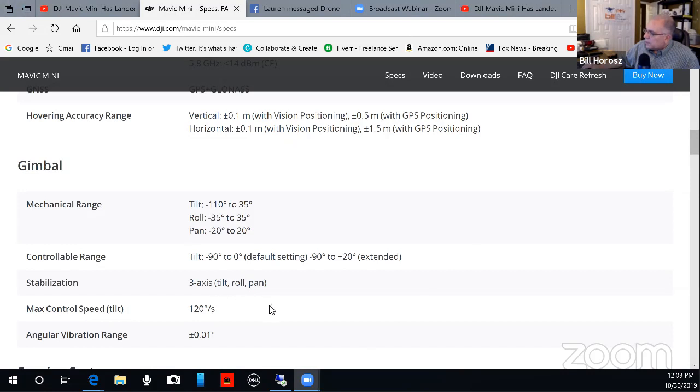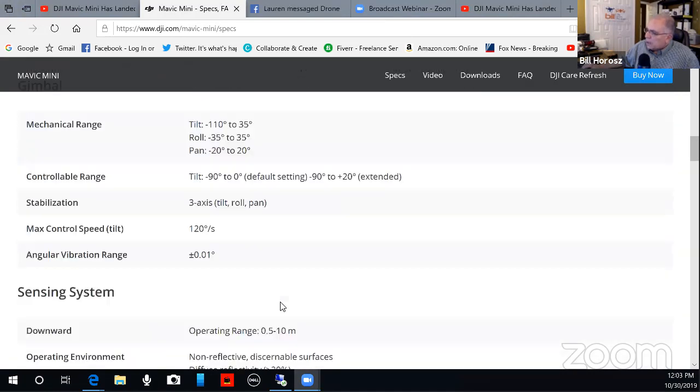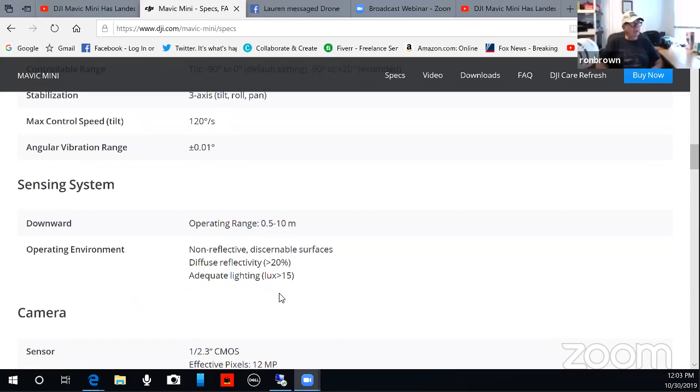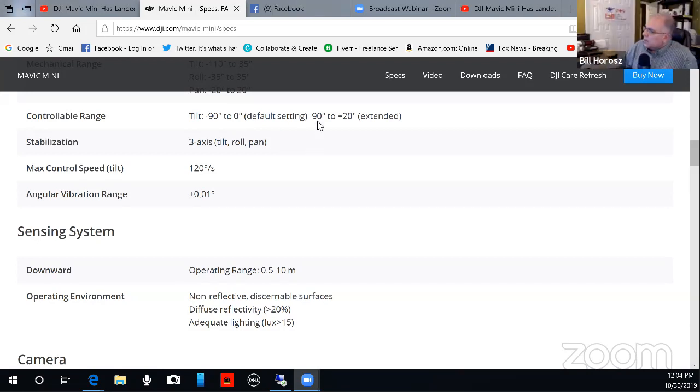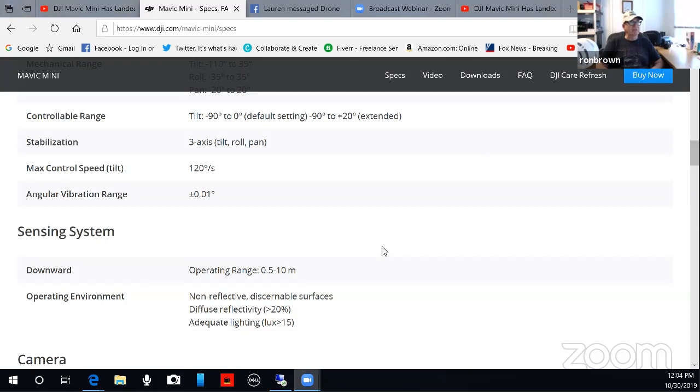Stabilization. It is a 3-axis gimbal, which a lot of people had been talking about. The sensing system. Can I stop again? I hate to ruin your roll here, Ron. But that controllable range, that tilt angle, is that all the way down or all the way up, or is that just a standard tilt angle of most DJI drones? That's a standard tilt angle, Ron, because it's minus 90 degrees to plus 20 degrees extended. So I think that's just standard. I don't know what the standard numbers are. I just wondered if you knew that was anything better or worse than we're seeing out of a typical DJI drone, like the Mavic Air, for instance.